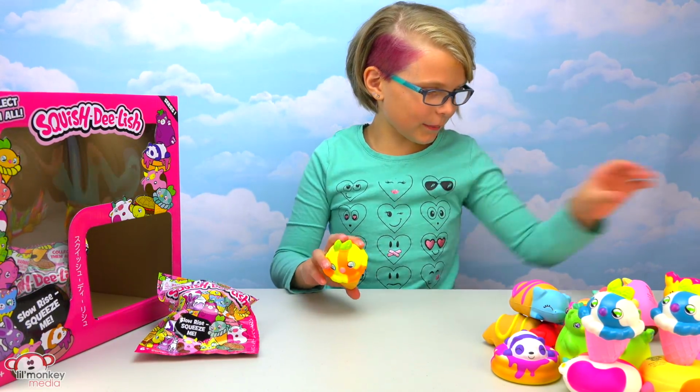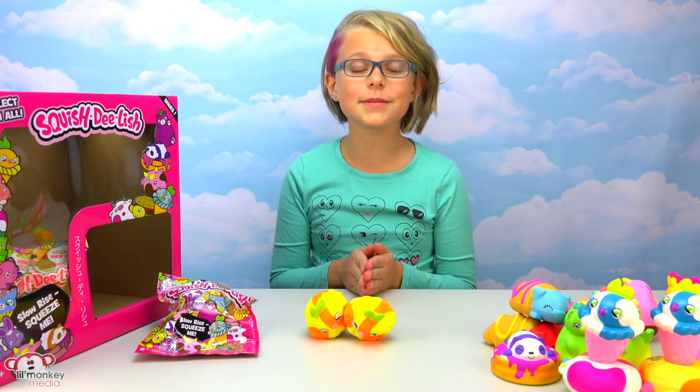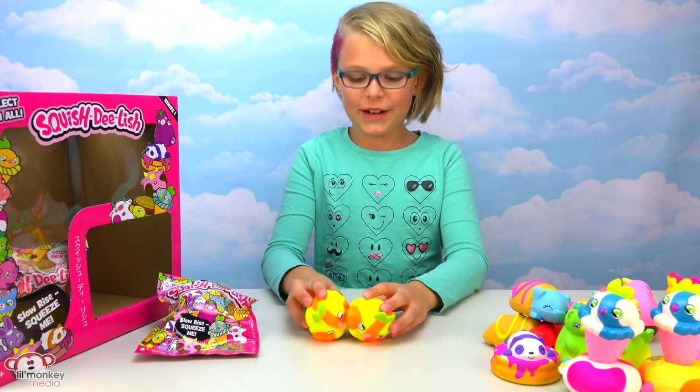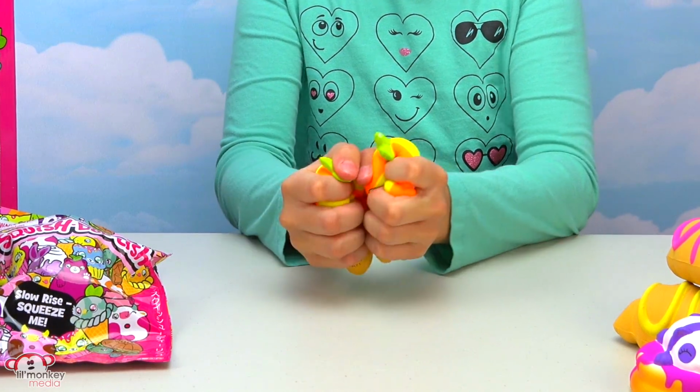We got another little bird. Darn it, I'm getting all these duplicates. It'd be awesome if I could just get that one turtle hamburger. He doesn't need me two, he can be one. And then the rest can be duplicates. That's all I want is the turtle burger. But at least they're cute.